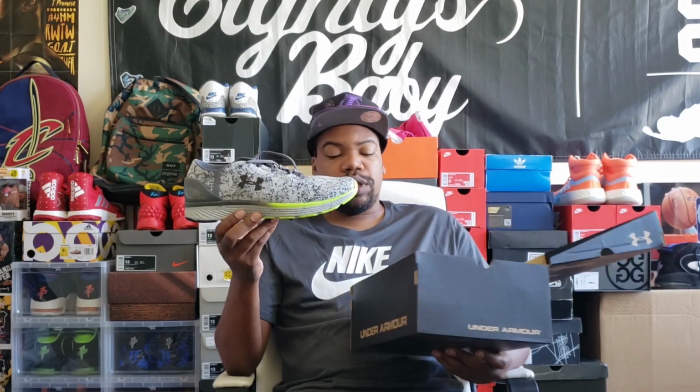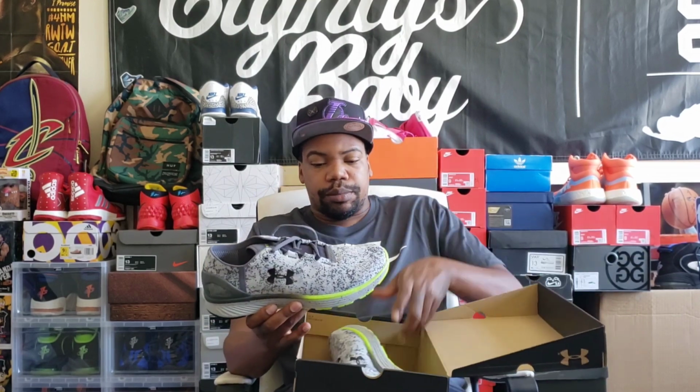If you're somebody who does this, you know Under Armour has some sleepers. They have some shoes that look very ordinary, but they are going for a good amount online. You just have to take the time to look things up. Some people don't want to do that, but these are called the Under Armour Charge Bandit 3 Digi. So it's like a digi camo feel. These are pretty dope. Gray upper, as you can see, with Volt green hints on the shoe.